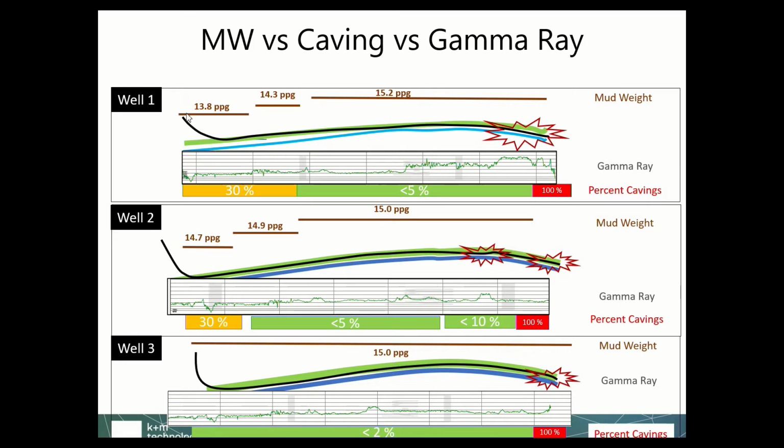So we start off with a 13.8. We're getting like 30% cavings. And as you continue to drill, we raised the mud weight to 14.3, cavings reduced. We raised it to 14.3. We're still seeing 30% cavings, and then eventually get up to 15.2 mud weight. Cavings diminished to a very small percentage until the very end, where we start loading up again, and that's where we call it TD.